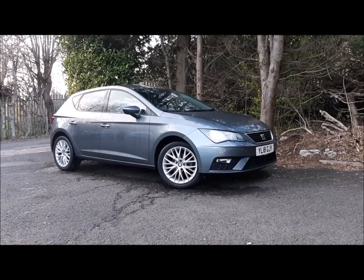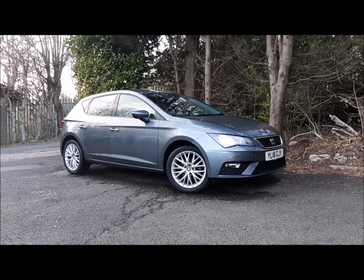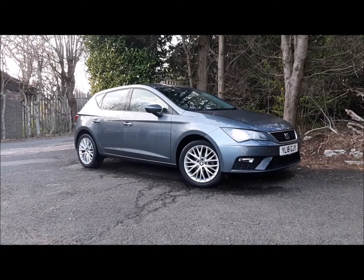Hi there, here's a quick look at the Seat Leon. This one is available at the moment at the car source. We've got others available to order as well. We've sold a couple this week.